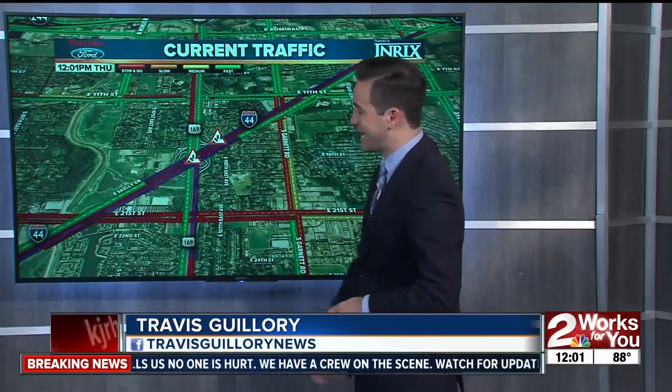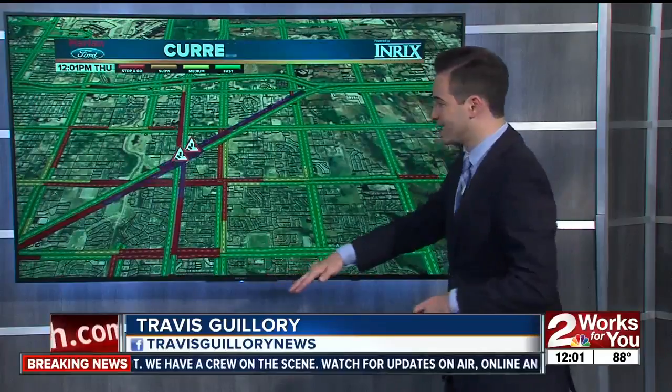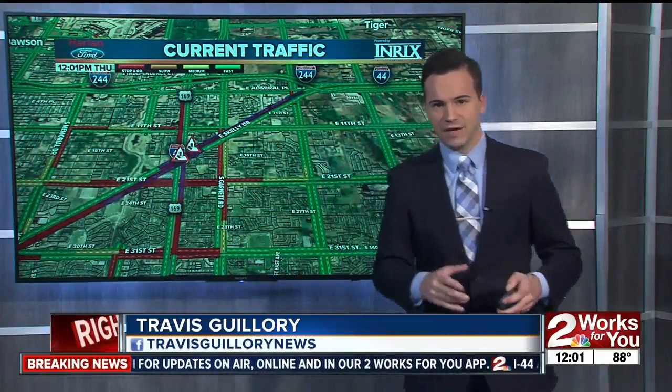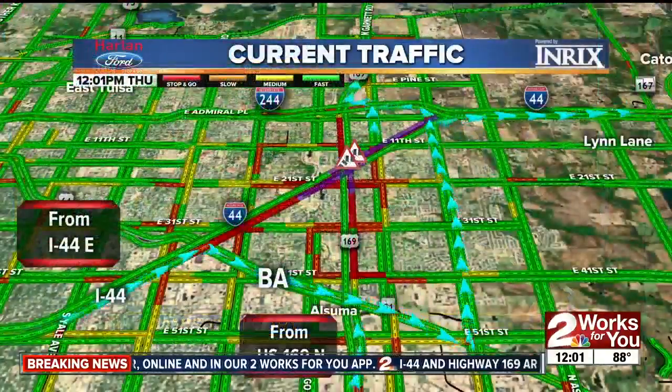All of these lanes shut down. And as you can see, a lot of these other streets, looking at 21st, Garnett, all red as well. Folks are trying to navigate themselves around that. So here's going to be your best bet for alternate routes.